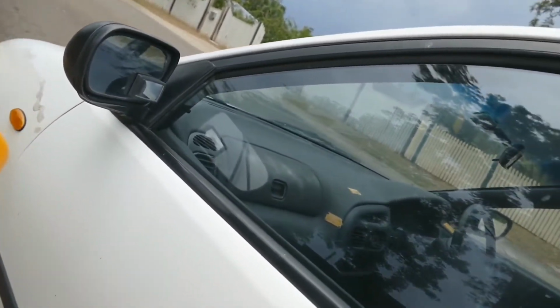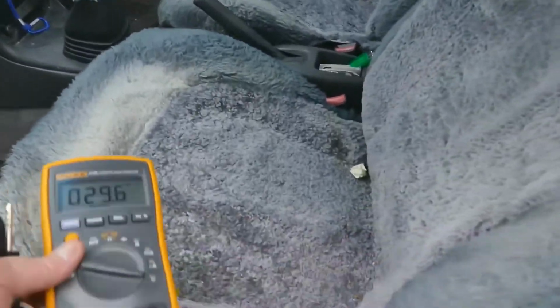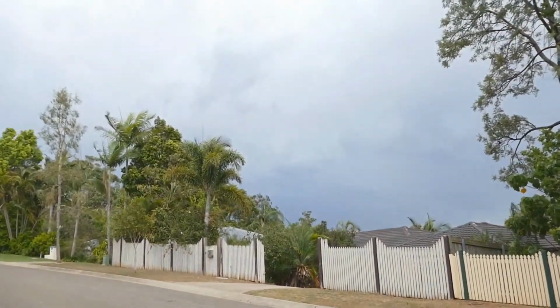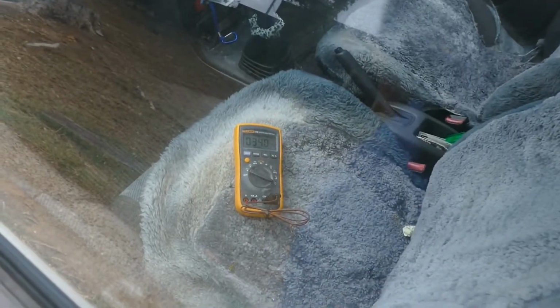Oh shit, I locked the door. That's silly of me. Why do I do that in this car? Joking, of course. Stand by. Alright, problem solved. And into the Ford Laser we go. There's your temperature. Let's have a spy of that. Oh shit. Keys and everything. The door is shut again.